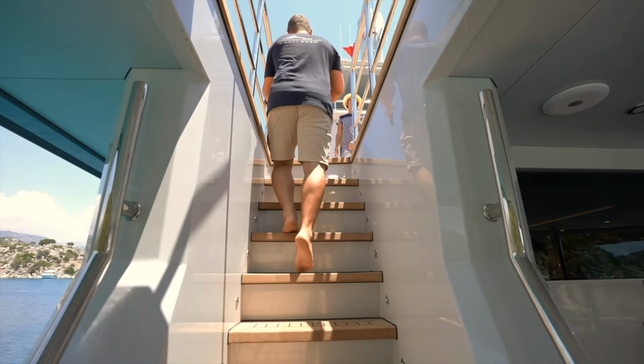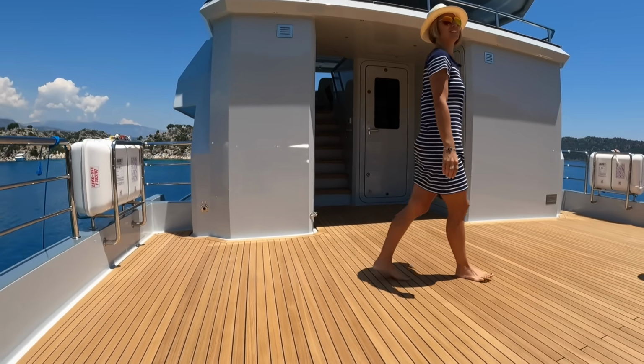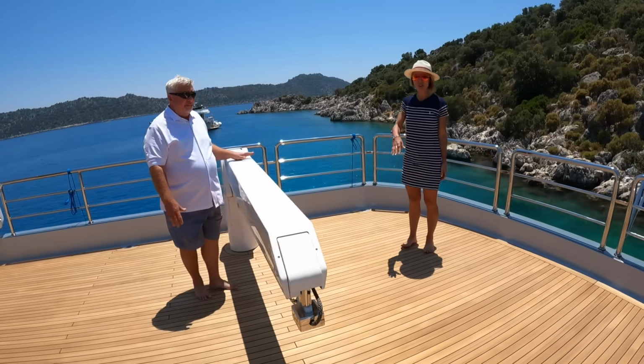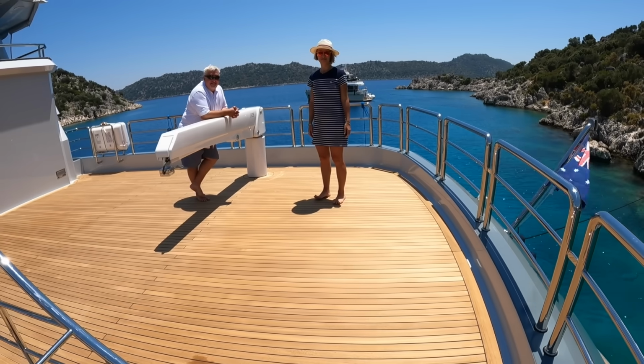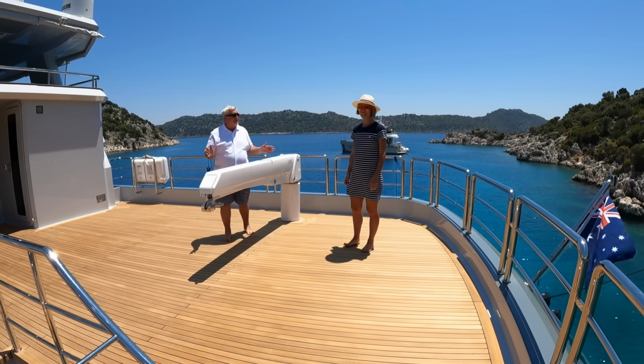I think we should call it a dense deck. You know when we said there's a spot for a tender and some, like, 2 tenders or some jet skis, put a tender, you can put a small car here, whatever.